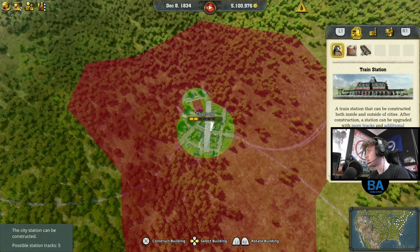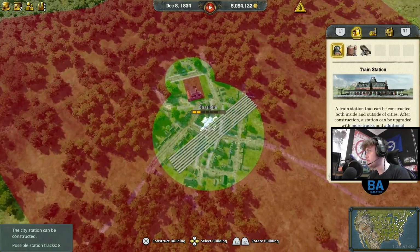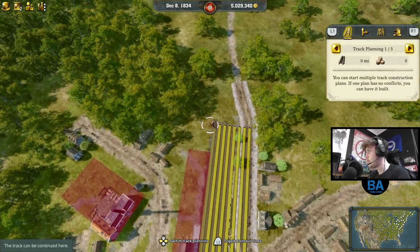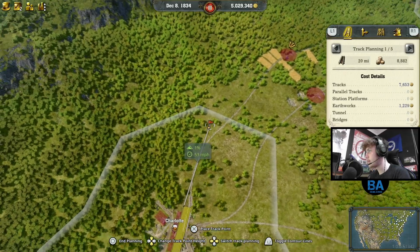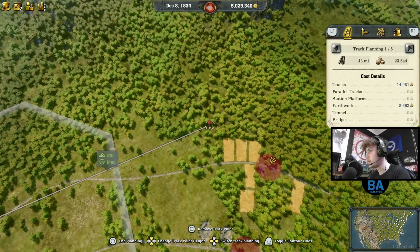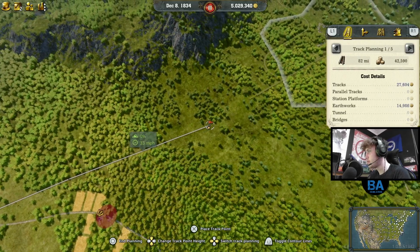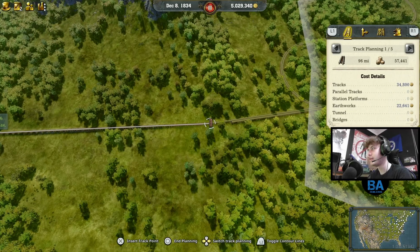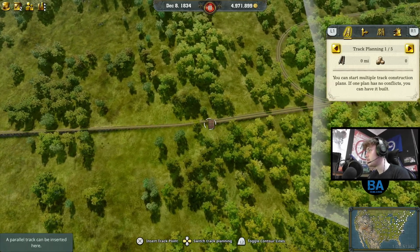Let's get a station in at Charlotte. There we go, and we will try and keep that as flat as we can. Try our best. There you go, 0. Good. Oh, okay, that's not too bad. I did think there would be a bit more of a grade, but no, that's perfect. We'll get that in then.